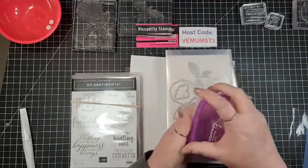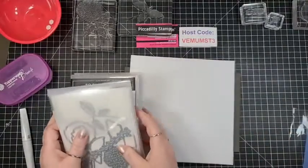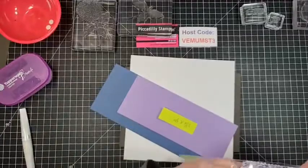So I pre-cut them so that we'll have these ready to go, because this is kind of a fun little cute project. So I'm going to put that aside. And then I'm just going to show them what we're going to be using here. Okay.